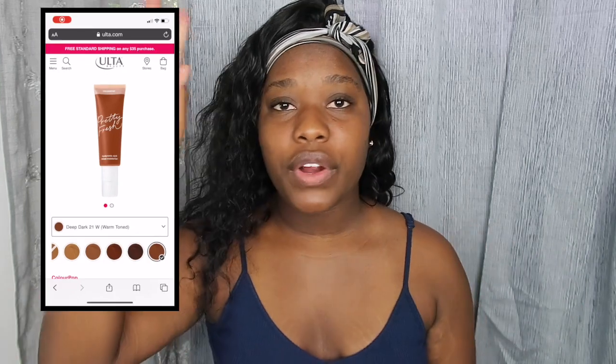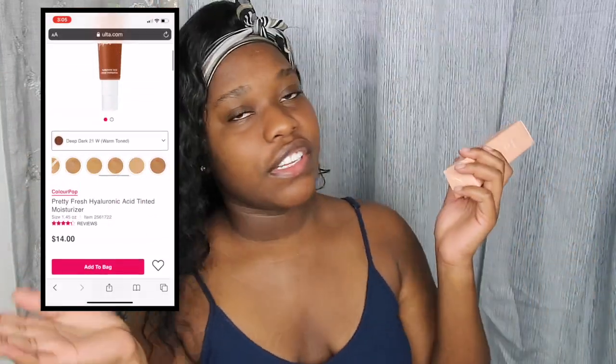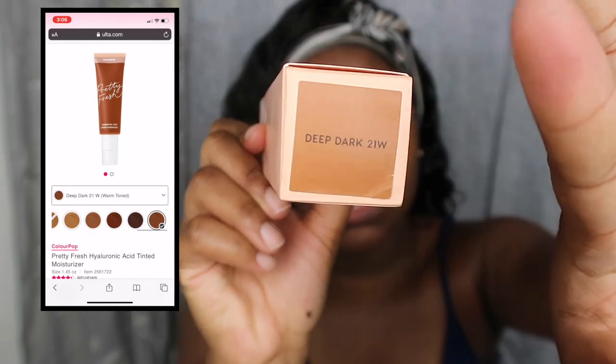So this is good for all types of skin. And it tells you the directions for how you're supposed to use it. It says you're supposed to use their primer, which I don't have. I use the Benefits primer, so it is what it is. I've been rocking with this thing since I got it from Ulta. I'm gonna have the price and everything on the screen somewhere. And this is ColourPop. The color I got is Deep Dark 21W.